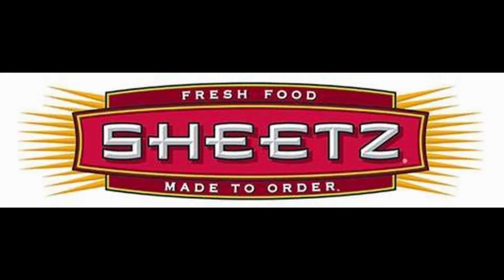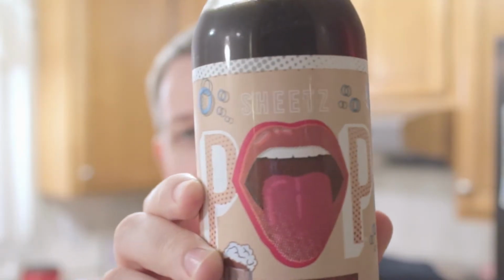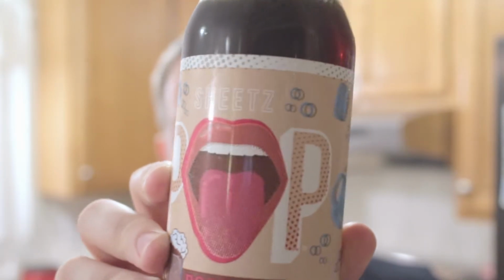One of my favorite gas stations, Sheetz, S-H-E-E-T-Z. Sheetz gas stations have food, it's called MTO, and then they also sell their own brands in store, and they're starting to kind of ramp those up a little bit. Imagine my surprise when I found out they're now selling their own sodas. Take a look at that. There's Sheetz right there, and it says Sheetz Pop right on it.